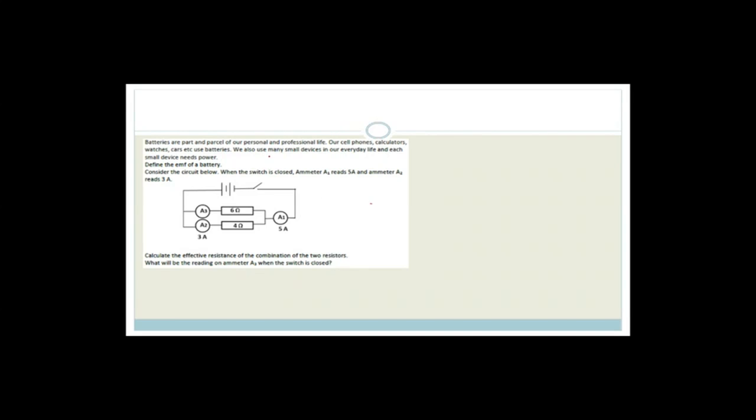It says we also use many small devices in everyday life, and each small device needs power. It says define the EMF of a battery. Remember we spoke about the EMF of the battery, and we said the EMF was the maximum voltage or volts that a battery can supply to a circuit. And remember, we said that it was different from the potential difference, for the simple reason that there is sometimes internal resistance.